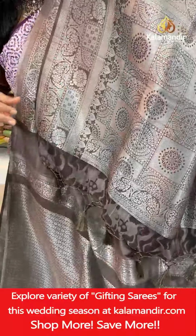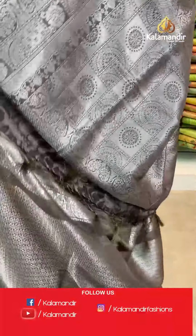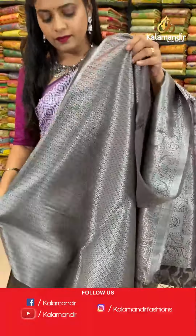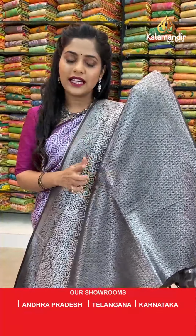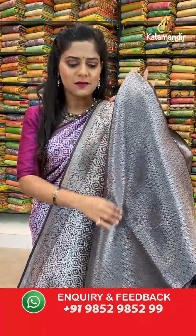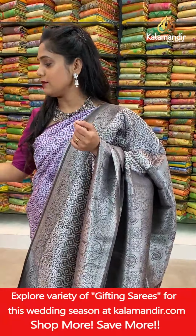Up next is the pallu, same as the border, zari woven with tassels at the bottom. And then comes the brocade work blouse piece for this saree. So this is the same pattern that is going to be on my saree as well. The blouse piece for my saree, it's going to be the same. However, mine is purple, this is brown. So here's the combination.